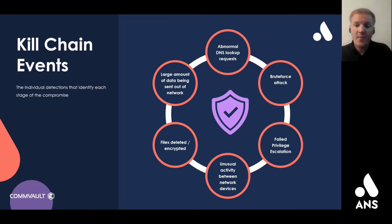Failed privilege escalations: it's quite obvious that after that brute force attack, an attacker has gained access to your system and starts to try to escalate their account, for example, this user trying to elevate their privileges to that of this administrator. That's how we detect them. Then unusual activity between network devices, which comes back to the lateral point. From a security operations point of view, we'll see a device that's not usually this noisy on the network trying to access other devices over a number of ports it has never used before, which is obviously a big concern and where we see the lateral movement coming in.